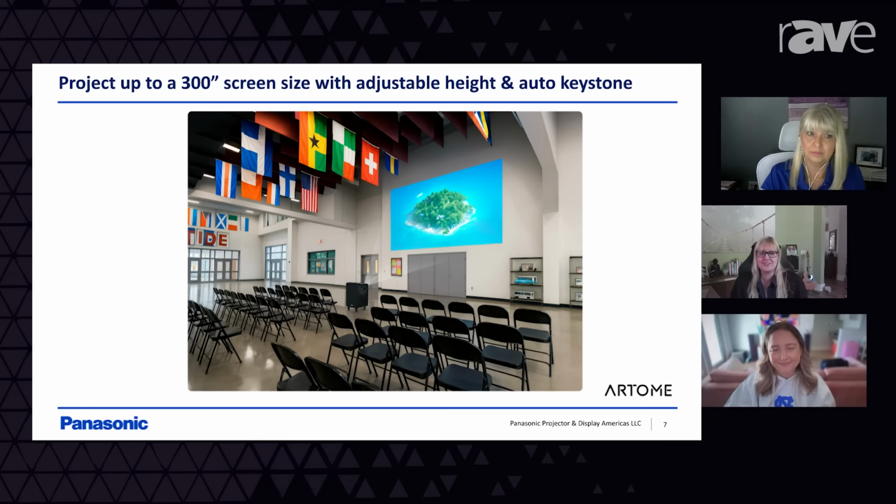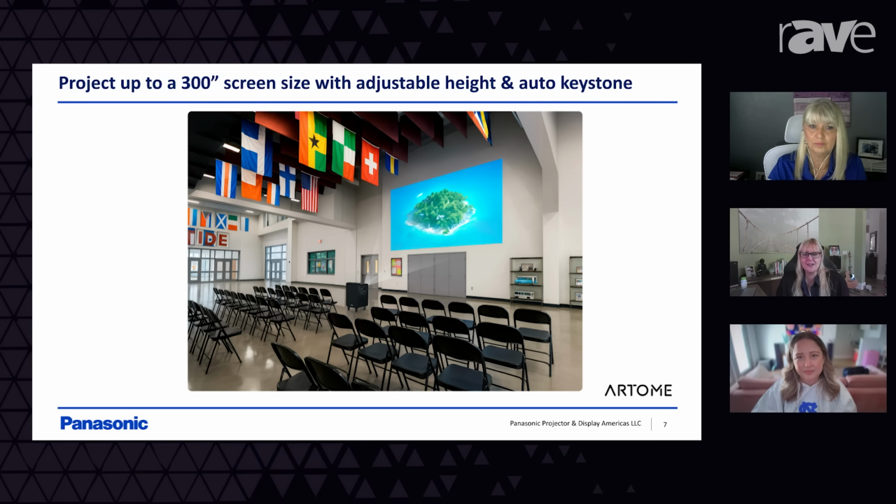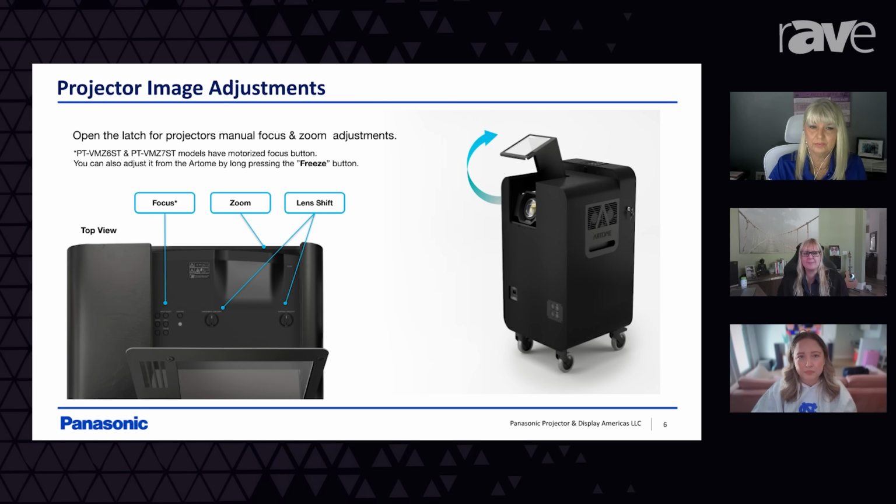Actually, when we worked with Artome on engineering this cart, the Artome team was really excited to see Panasonic had auto keystone adjustment on all of our VMZ series projectors, because the cart itself has a shelf which the projector of your choice will sit on. And then it has two knobs that allow you to angle the projection. As you do, you can see it automatically adjust for the keystoning. So you really don't have to do anything.